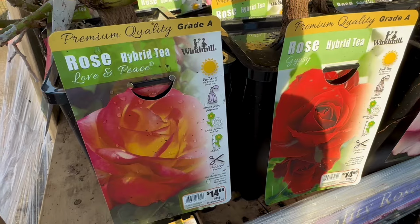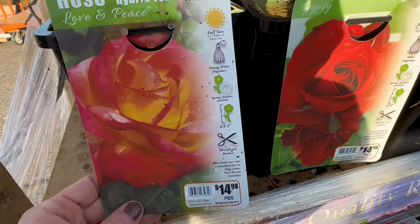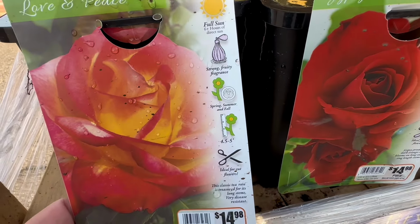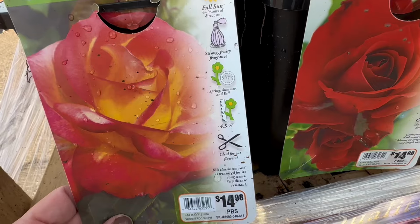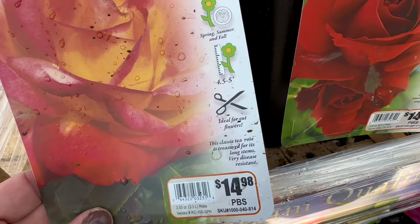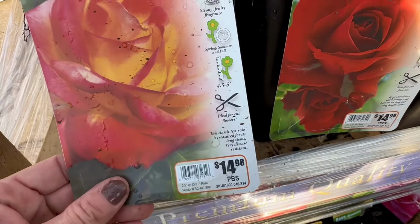Look at this beauty, Love and Peace. I'm loving the coloring. What do you guys think? Strong, fruity fragrance, spring, summer, and fall. 4.5 to 5 feet. This classic tea rose is treasured for its long stems, very disease resistant.